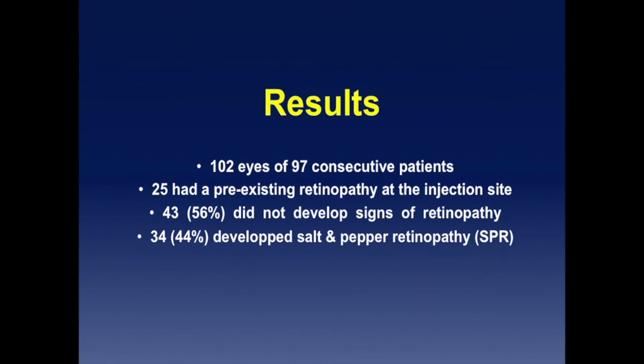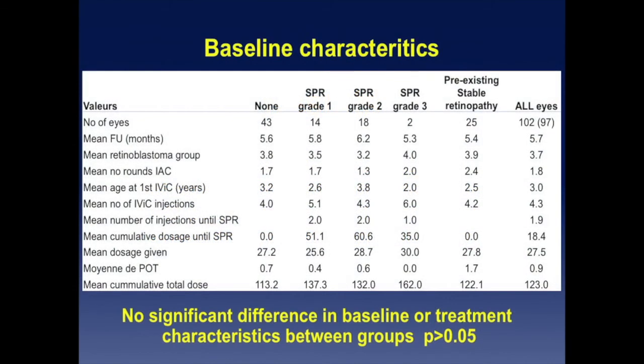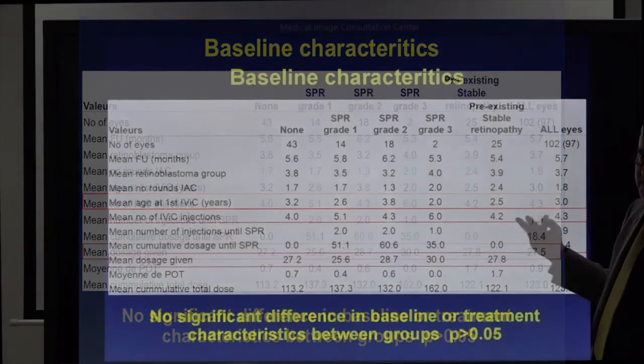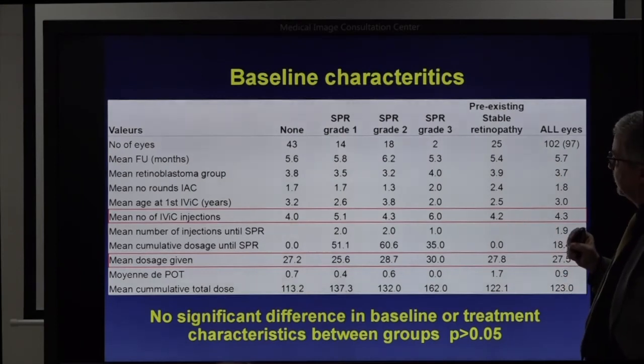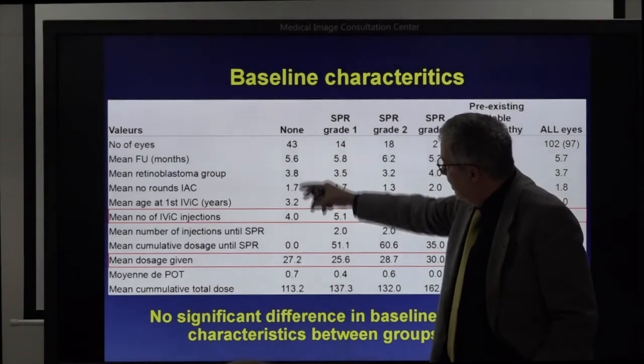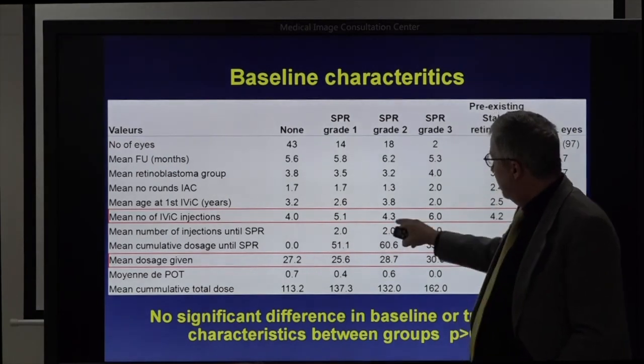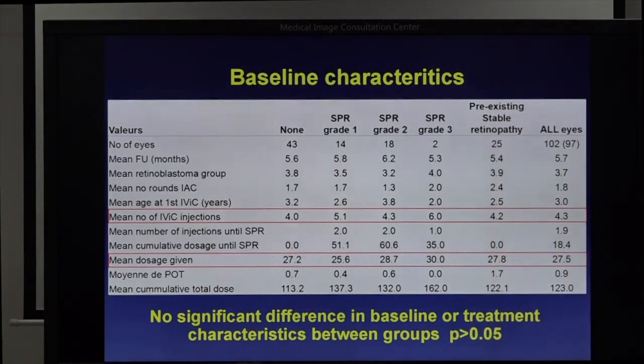So now I started to analyze this to see if I can identify a risk factor. It was quite disappointing, because I couldn't find any significant difference in baseline or treatment characteristics between the two groups. Especially if I take the mean number of injections, I never observed myself grade 4 and 5. The pictures I've shown you are from elsewhere. If you have no retinopathy, these have received a mean number of 4 injections. Grade 2, 4.3, but there is no trend. It's not significant at all.